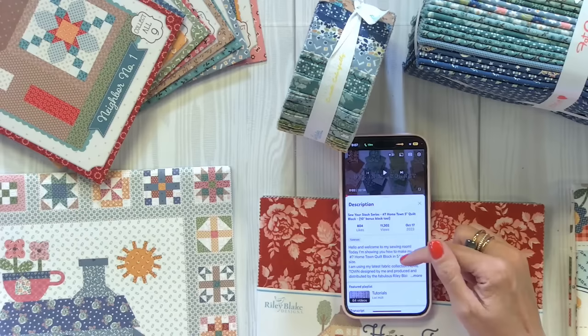So how long does it take you to design a fabric line? Well, that's kind of a hard question to answer because, oh my gosh, you're going to be totally covered. Keep doing it. It's going to be so funny. Okay, keep doing it. As long as you can see the fabrics.